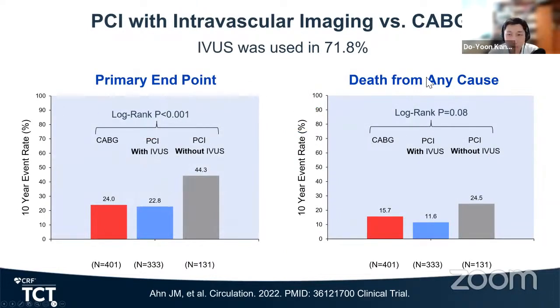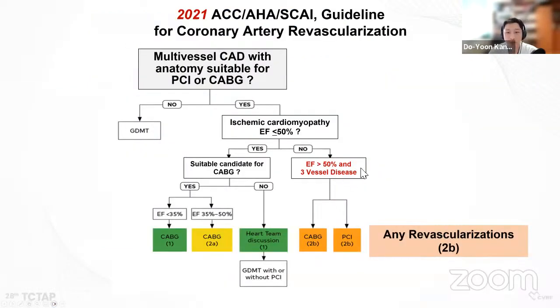This is a primary endpoint, and that's from any cause. You can see that the patient without IVUS shows the higher clinical event rate. However, the patient who underwent PCI with the IVUS shows similar clinical outcome, even compared with the CABG in multivessel disease. So this is now the guideline.